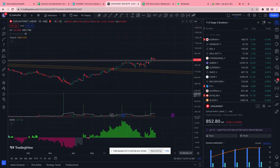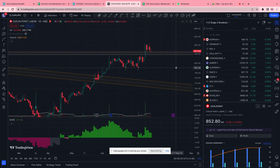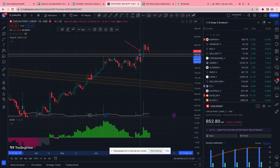So on daily also there was a very nice cute little base, this one, and one can call it a cup and handle if you like, but it's a very small base. Generally cup and handles are bigger bases, but it's a very nice flag, right? One, two, and then the third one is a little smaller, and then this was a candle which would have been the entry candle from the breakout. So this base breakout.